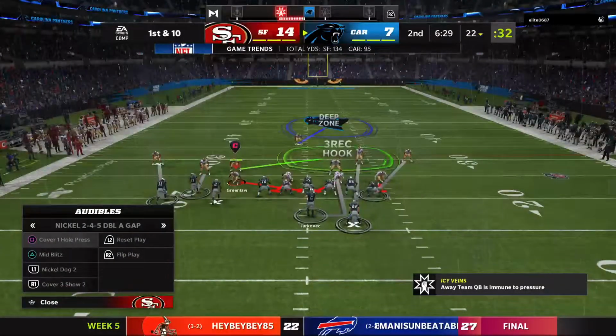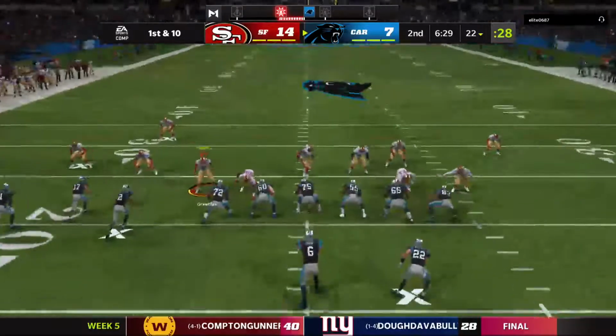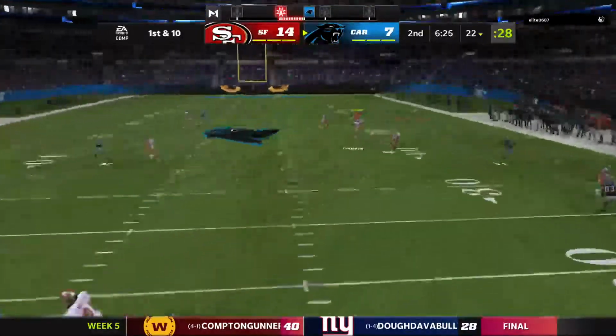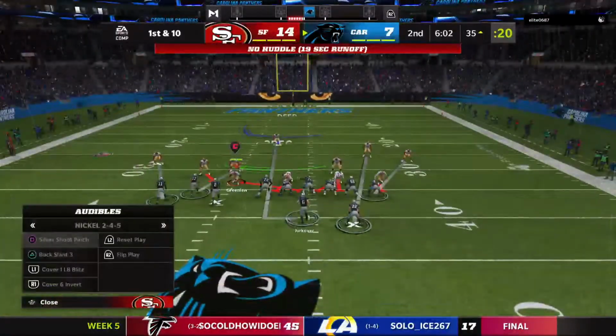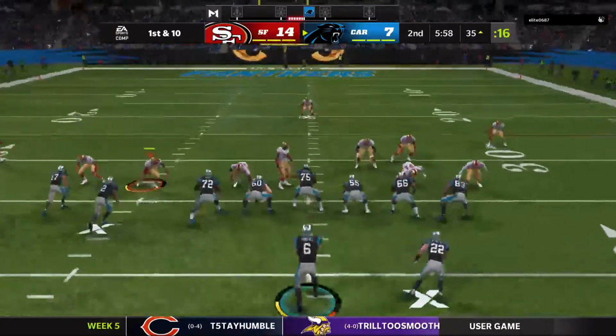The Panthers out there and ready to begin their next drive. That 7-0 lead of theirs short-lived as they've now given up 2 straight touchdowns to fall behind by 7. Yeah, but no cause for discouragement here. They've got his man, complete. And all the way down to the 35. A big play there for Carolina.